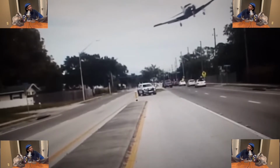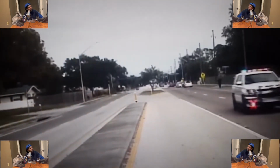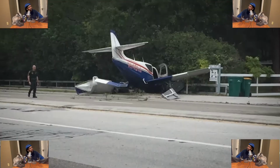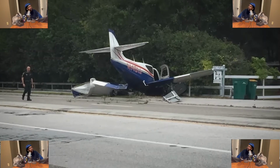This is what forced him to crash land on the road, a road which just so happened to already have police present. Despite the terrible nature of the crash, Mark and the other passenger on board were able to walk away from the wreckage with minimal injuries.